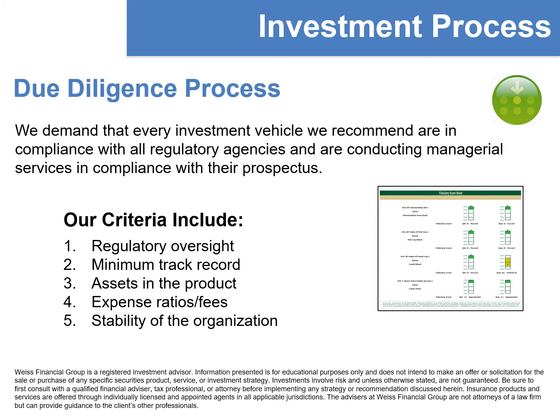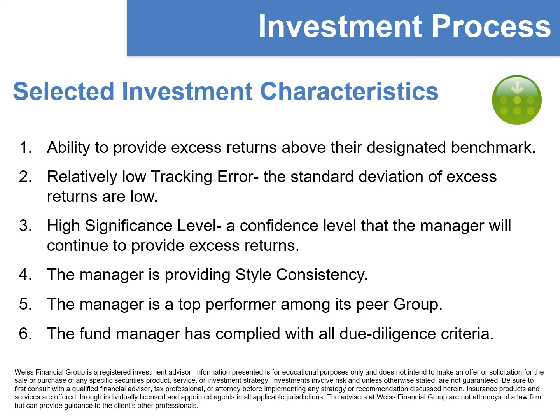We demand that every investment vehicle we recommend is in compliance with all regulatory agencies and is conducting managerial services in compliance with their prospectus. Our criteria include regulatory oversight, minimum track record, assets in the product, expense ratios and fees, stability of the organization. The investment characteristics we are looking for include the ability to provide excess returns above their designated benchmark, relatively low tracking error, the standard deviation of excess returns are low, high significance level, a confidence level that the manager will continue to provide excess returns, the manager is providing style consistency, the manager is a top performer among its peer group, and the manager has complied with all due diligence criteria.